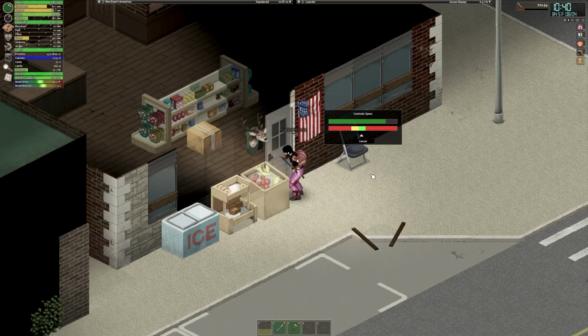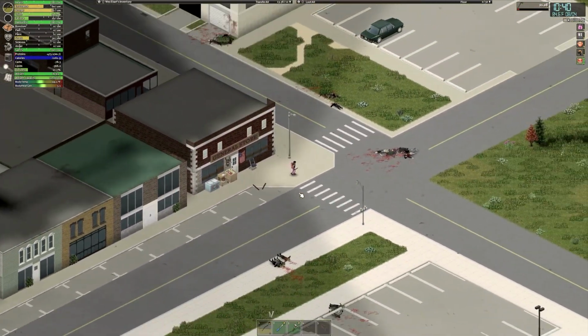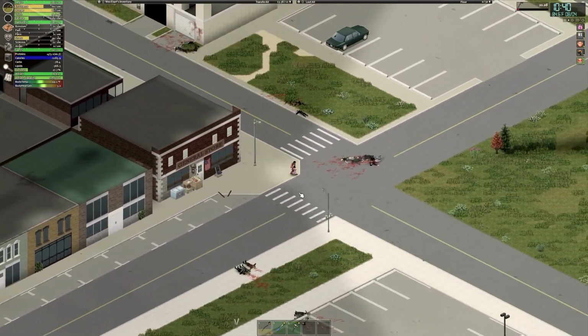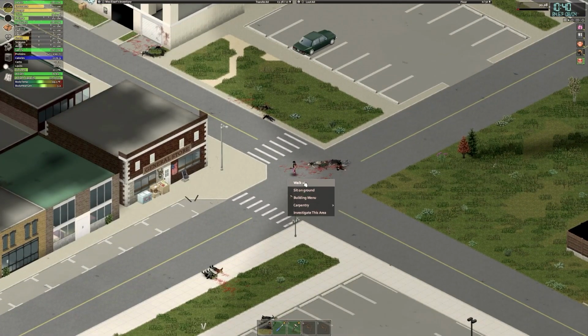Yeah, I know. I need to rest, but you're almost there. Almost got it. One more. There we go. Okay. It's unlocked now. Now what I'm going to do instead is walk over here where I have nice big sight lines, and I'm going to sit down. And we're just going to rest.